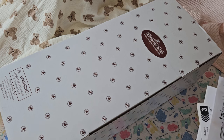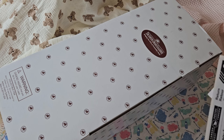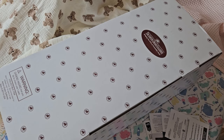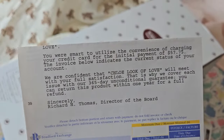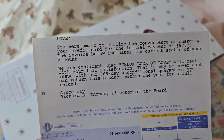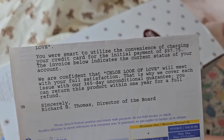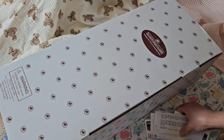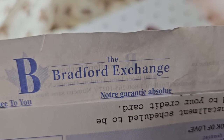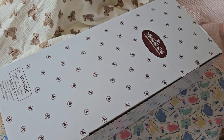The Chloe, Look of Love. We are confident that Chloe Look of Love will meet with your full satisfaction. I got this from Bradford Exchange. And look, it says, this is why we cover each issue with our 360-day unconditional guarantee. So you have a full year to return this product. Isn't that wonderful? And she's on payment plans, which I also love about Bradford Exchange. They have a website, and it's Canadian, so I'm not sure if there's an American version or not. I have no idea.